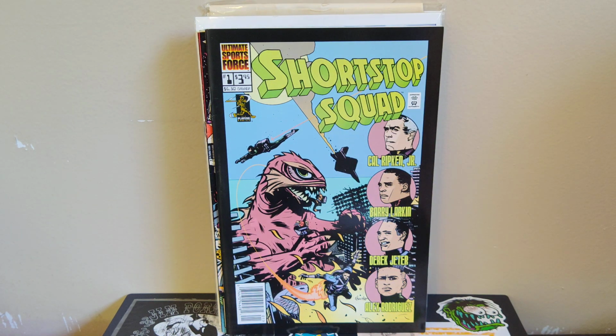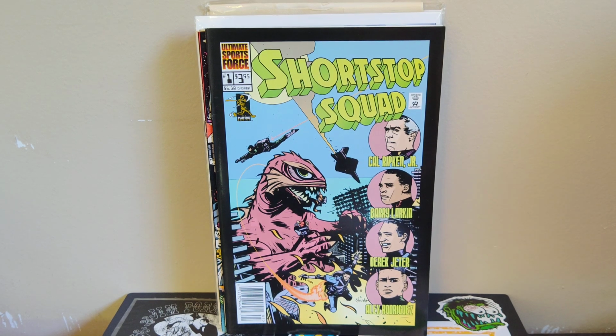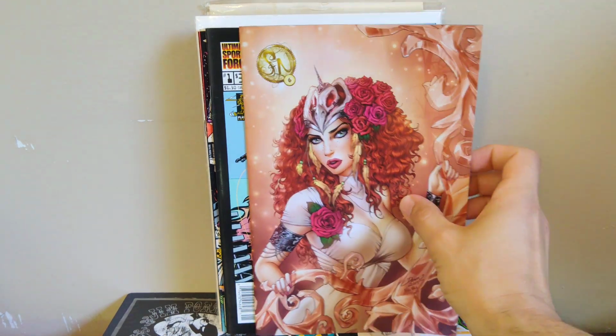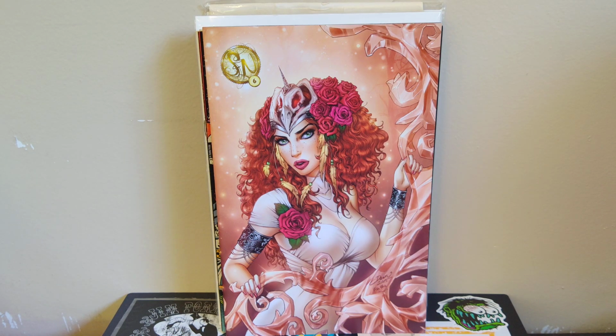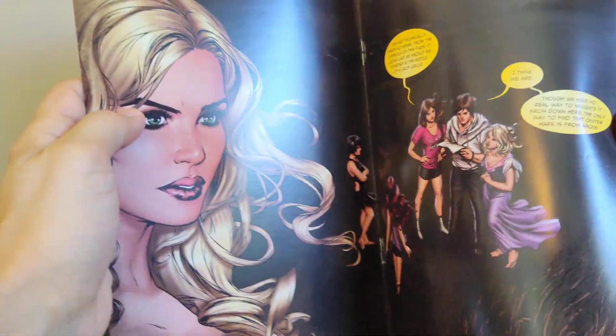A couple more here. Just Shortstop Squad number 1, just a fun sports book with Cal Ripken, Barry Larkin, Derek Jeter, and Alex Rodriguez as they're like secret agents. They've been recruited to be secret agents because no one would ever suspect the shortstops to be secret agents. So it was kind of a fun little find. And then lastly here, we've got this Don McTeague book. It's called SN, I think. I don't know what it stands for, but she does all the interior art on this as well. So it's pretty cool.